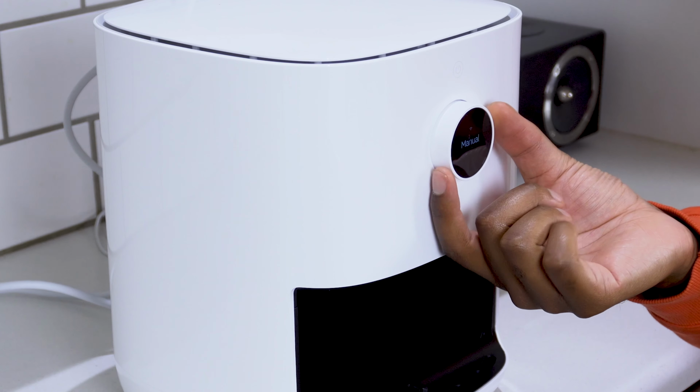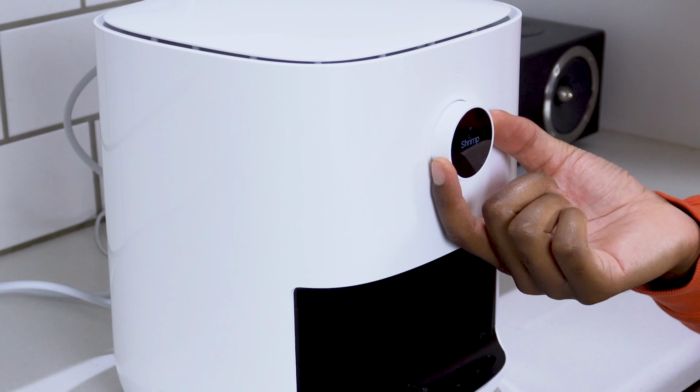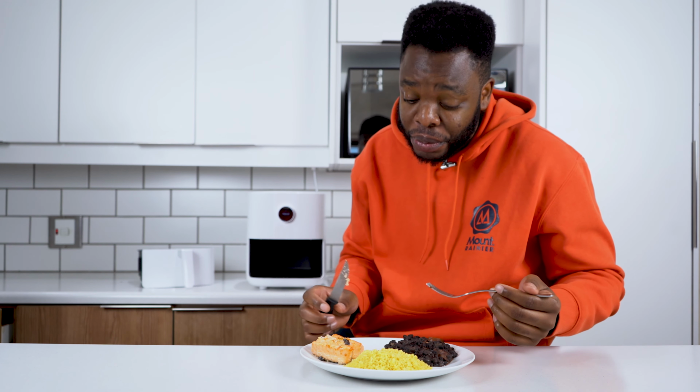Some of the features that I use the most is the auto cooker. That's when you select a specific preset function. So if you want to do chicken, you just turn it to chicken. If you want to do meat, you turn it to meat. And as you use it, you'll start to understand how to use it in terms of the time and the amount of food you have, because the amount of food in the air fryer will also determine how long you have to set it for.